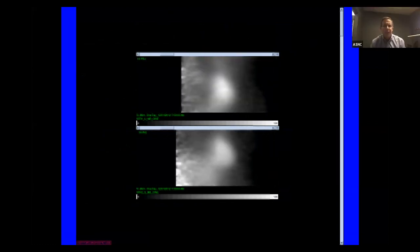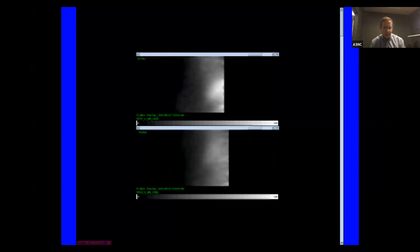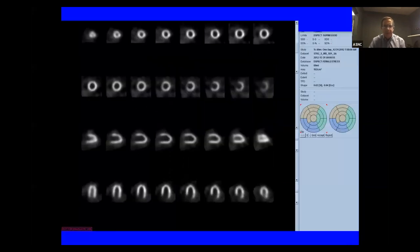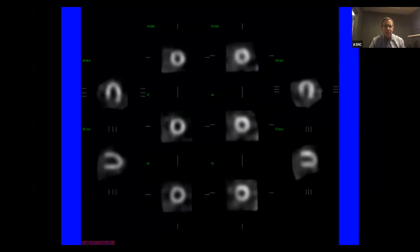You do see breast attenuation there. Now, on these rotating images on this camera, you're not going to see motion because of the way this camera is, but you do see breast attenuation there. Here's the black and white. This is a stress supine, a little bit of attenuation anteriorly. Here it is upright. Now, in this case, the defect has shifted, right? Here's upright. The wall motion is normal.